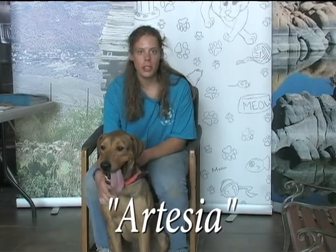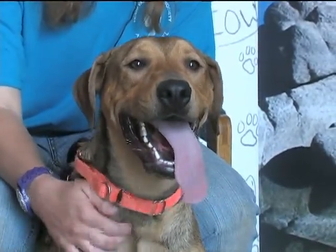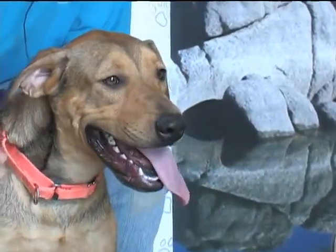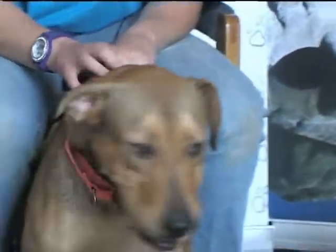This is Artesia. She's a 2-year-old lab mix. She was found by animal control as a stray and brought here. She's a very loving dog, very gentle. She does well on a leash, and she gives lots of kisses, and she would make a great addition to your family. So please come and check her out today.